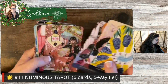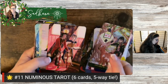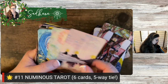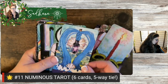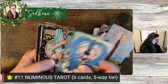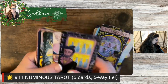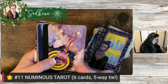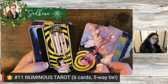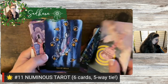All right, so anything else I want to say here? It is a queer deck. So very inclusive, also includes abilities of movement. Gorgeous Ace of Vials. Vials is the suit of water. It's just a pleasure. And there is a crystal clear Ace of Bells, as opposed to the very noisy Nine of Bells. I just think it's done so well.